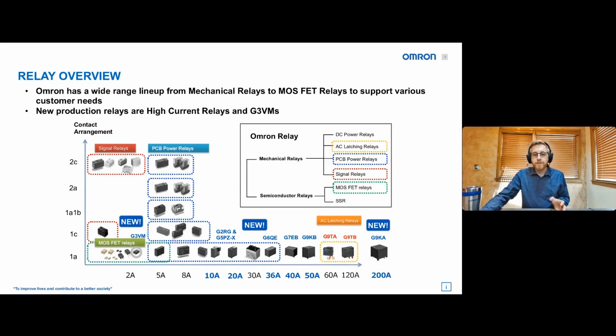Now, the center area, I'm sorry, this circle is a little wonky, but the center area, the PCB power relays, is where our platform relays exist. It's where most of the relays from today's presentation are, and it's where you'll see the most variety, both in form factor, so contact arrangement, and also contact current and voltage. Now we have ranging from 3 amps all the way to 200 amps now with our full portfolio, and we have latching types within, so types where you empower it, it mechanically latches, and you can keep that power running without any power consumption to that coil, and then pulse it to release.